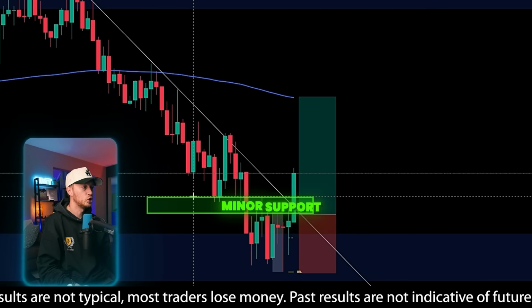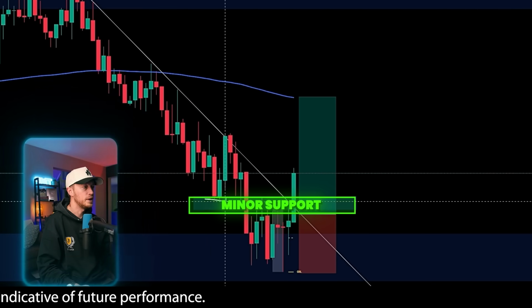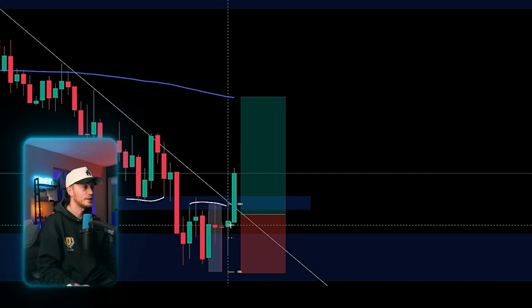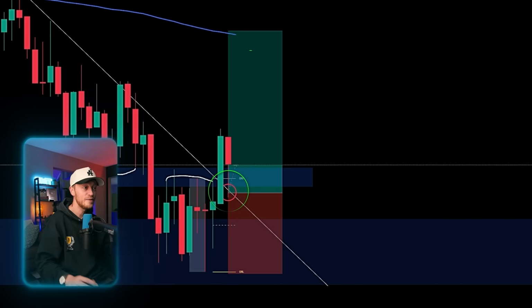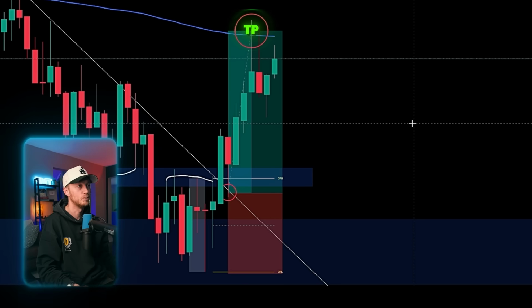At this point, I'm looking at minor support right here. You can see this level was being respected as support here, respected as resistance here. So I'm expecting price to tap into this level right there. That's where I entered the trade live on stream, and as you can see, it smashed take profit almost immediately.